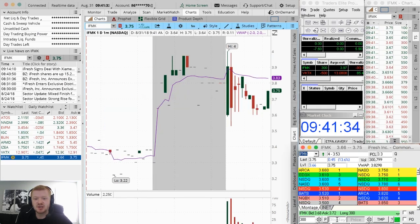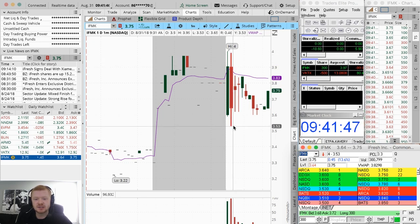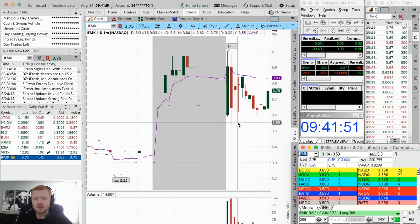IFMK, I don't really know if this one's going to work out. I just didn't want to sell at the bottom. That's why I didn't sell out. Because you see this candle? I was giving it a few seconds here to break up, and then it just dropped all the way down. I wasn't going to sell at 350, because I was going to bounce off the half dollar.